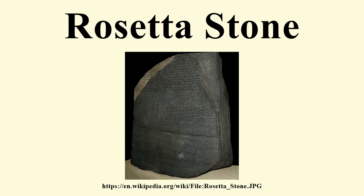of Egyptian hieroglyphs. The stone is believed to have originally been displayed within a temple, possibly at nearby Sais. It was probably moved during the early Christian or medieval period, and was eventually used as building material in the construction of Fort Julian near the town of Rashid in the Nile Delta. It was rediscovered there in 1799 by a soldier named Pierre-François Bouchard of the Napoleonic expedition to Egypt.